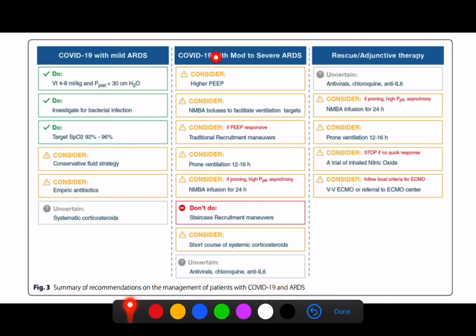In patients with moderate and severe ARDS, it is worth considering higher PEEPs. These patients are probably easier to think of as the classical ARDS type patient, and they fall into this so-called H phenotype. Again, go back and watch my video on the H phenotype of COVID to get a lot more information on it. But things to think about are neuromuscular blocking, and that's useful not just for ventilator synchrony, but also to try and drop your driving pressures and your plateau pressures.